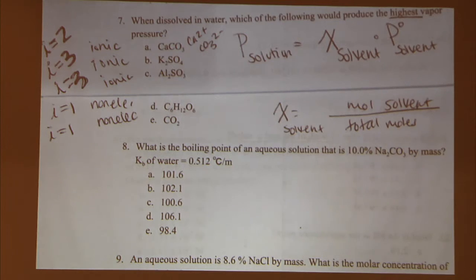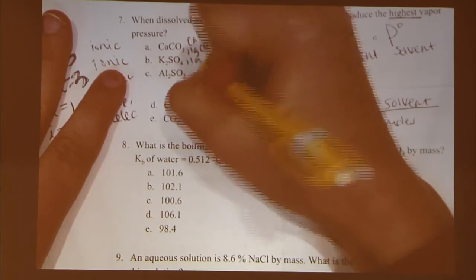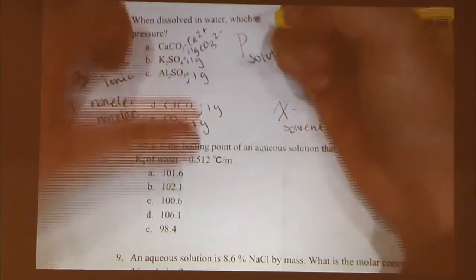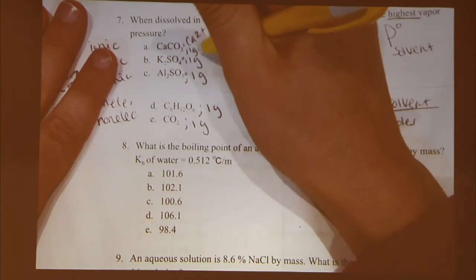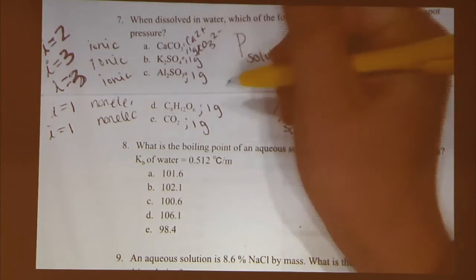Okay, so the problem with this question is I should have given you masses of them. If I gave you 1 gram of everything, then we could solve this problem, versus if I gave you 1 mole of everything. If everything's 1 mole, then D and E would give you the same vapor pressure, because the mole fraction is moles of solvent over total moles. If I give you it in grams instead, we would still have our choice between D and E.